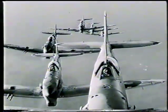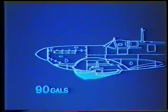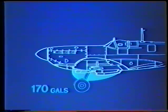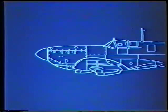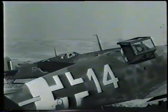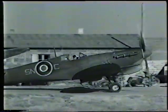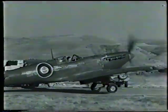The Mark Vs, now outclassed in Northern Europe, were still in frontline service overseas. To ferry aircraft to distant commands, drop tanks of either 90 or 170 gallon capacity were fitted. 367 Spitfires were flown from carriers 800 miles to the besieged island of Malta. In North Africa, Sicily and Italy, as the Allied armies advanced, Spitfire Vs, fitted with tropical air filters, flew constant sorties to support the armies on the ground.